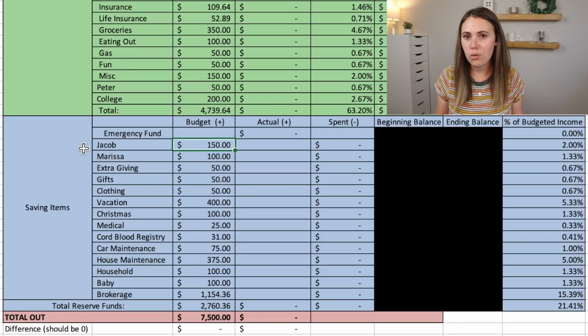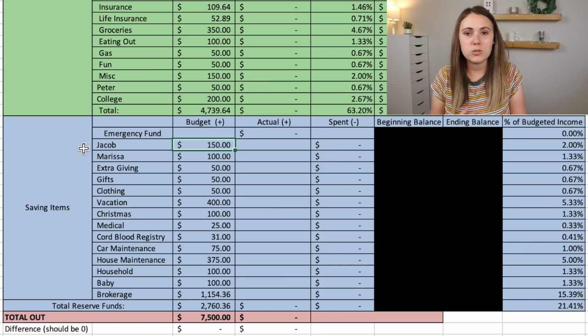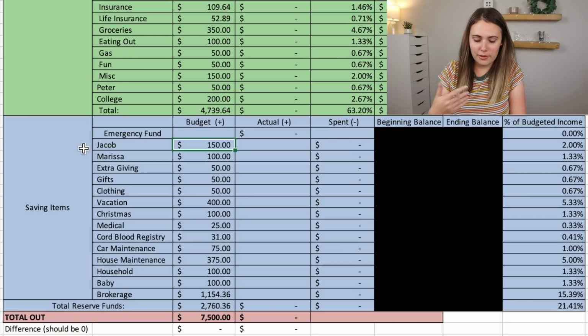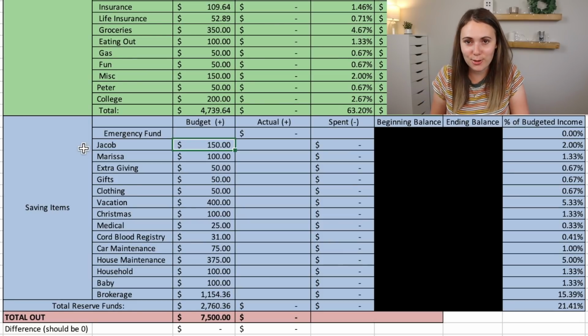The reason why Jacob gets more is simply because he's more of a spender, and we're honestly at the point in our lives, with our income, that we could easily each get $150 a month, and that seems very reasonable. But I just personally don't feel like I need to spend that much money. I don't know what I would spend my money on. So give Jacob $150 and I'm totally fine with $100. I'd rather have more money go to our financial goals.